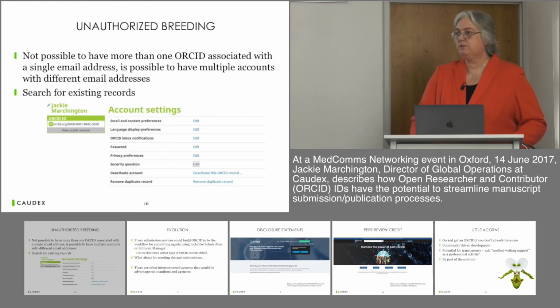How do you prevent unauthorised breeding of ORCIDs? You can't associate one email account with more than one ORCID, so that's an element of control there. But if you change organisations and forget you had an ORCID, you can take out a second ORCID. So it is possible to kind of mess up the system, if you like. But you can search for existing records, and there is an option on your account at the bottom you'll see to deactivate records, to remove duplicate records.